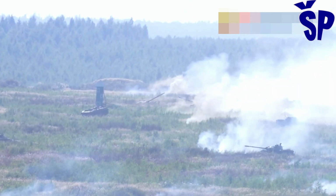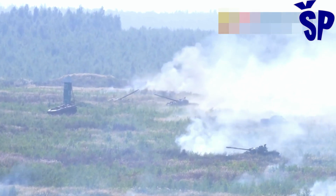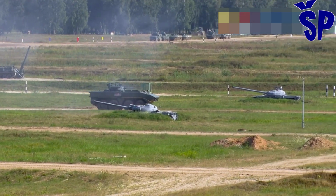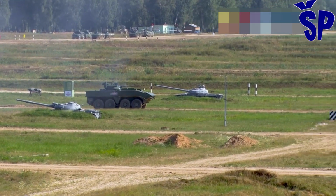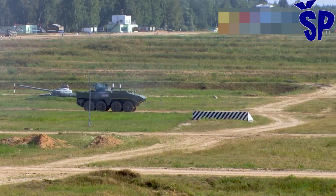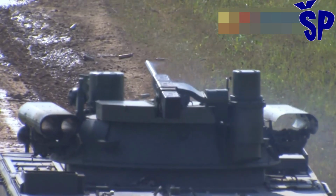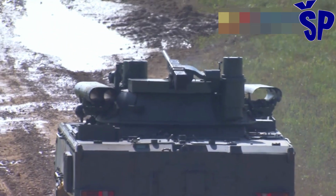A dense fire of the 30mm gun on the move. Now you can hear the muffled sounds of discharges. This is the work of the 30mm grenade launcher. And farther in the field, at a distance of about 1,000 meters from us, you can see and hear the explosions of the grenades.